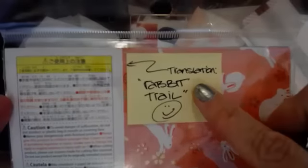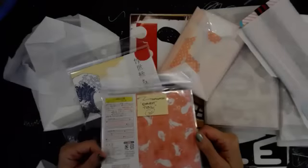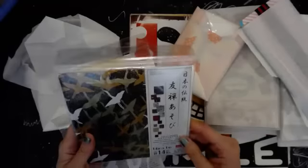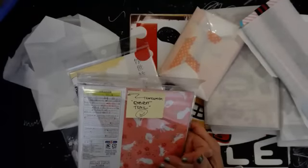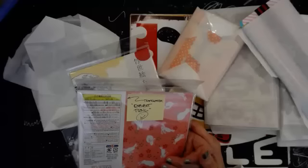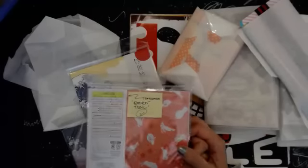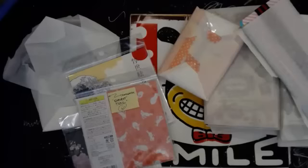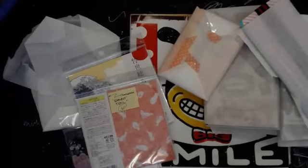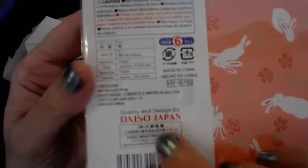But look at that. Translation rabbit trail. That is so clever. Does Blondie say where she got all this? No, I didn't see, but it's all Japanese. So if she didn't order it, what do you call it, store? Daiso, maybe? I don't know. At least I haven't seen anything yet. Yeah, look, Daiso. Daiso, right there.